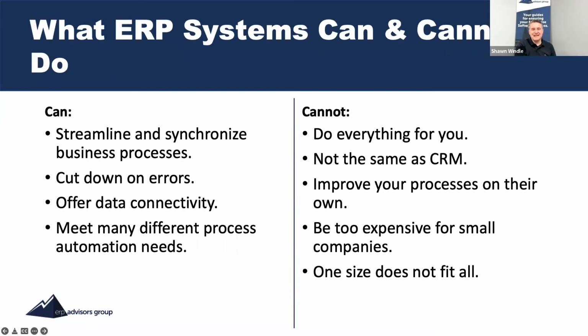Good. All right. Well, let's set a little bit more expectation here on what ERP systems can and cannot do. And by the way, we're going to get into some specific solutions and even start throwing out some names literally on the next slide. So one more general slide, but this is good. I'm going to do the cannots because that's more interesting to me, right? Because believe it or not, every single one of these, we have had folks that have thought, oh, this is all true, right? No, it's not.